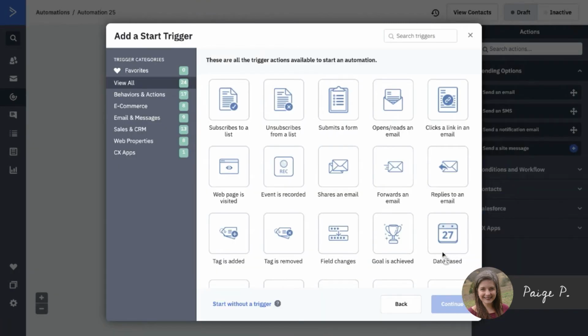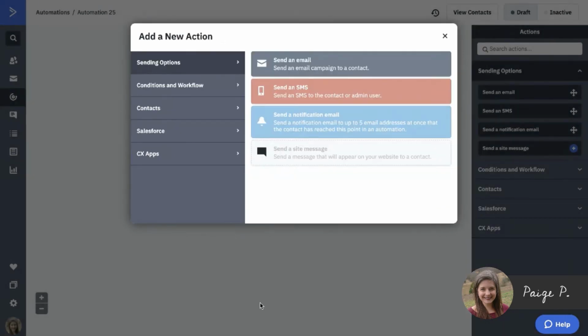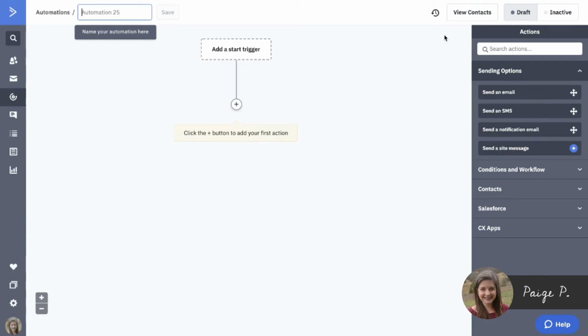Okay, ActiveCampaign is going to automatically prompt me to add a start trigger. I always start without a trigger, and I add the trigger at the end. And I do this just to start safely, so that just in case this automation was made active but it wasn't ready, it wouldn't start without a start trigger, because there's no action to tell people to go through the funnel or for it to start moving people into it. So I'm going to start without a trigger, and then I'm just going to go ahead and exit out here.